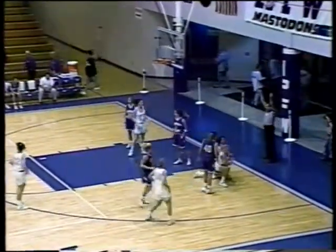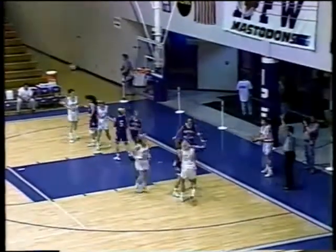Now they try to press. Recker now breaks it with a dribble. Has some numbers. Give Recker the ball, tied back up. To the Lady Dons. Alternate possession will be IPFW ball. 6-2, just over 2 minutes into this contest.